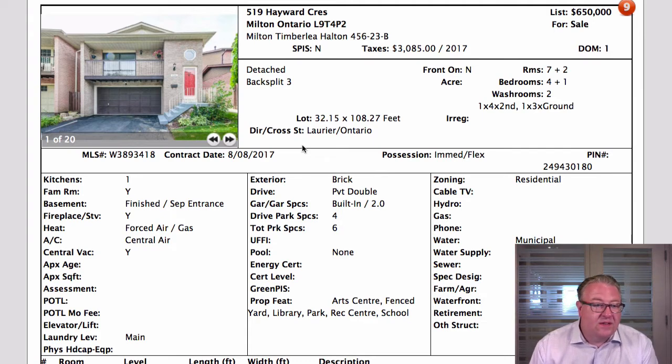Sorry to say, but it's just the way it is. When I look at this home, it's a 4-bedroom, it's a back split. These ones work really well for investment properties because you can access the home through the garage. You can cut rooms off. You usually have a walkout on the back that you can use as an entrance. So they're kind of cool for that.